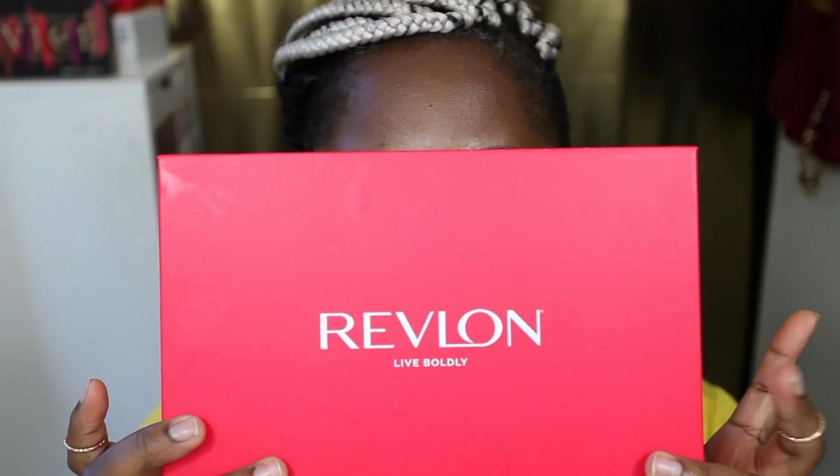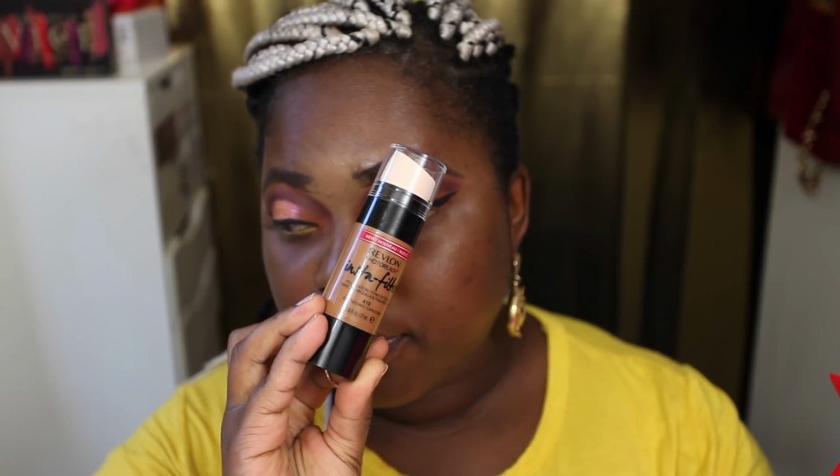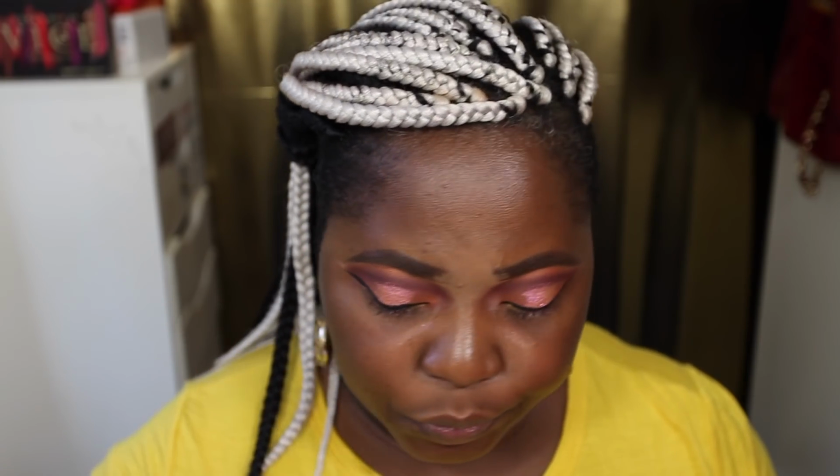Right, I've got another red box from Revlon. Let's see what's in it. So this time around, I've got the Revlon Insta-filter Photoready foundation. And I got this in the shade Cappuccino because I've been on holiday lately and I've gone a little bit darker. Normally in the winter months, or just normal months aside from summer, I am usually Caramel. But because I've gone a little bit darker, I'm using Cappuccino.